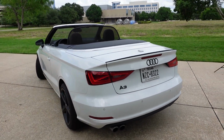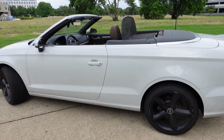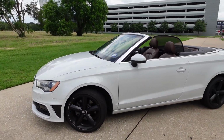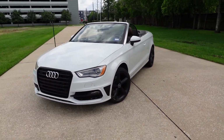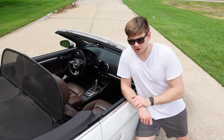The car has been a fantastic car to own. Like I said, it's economical. I think it looks great. It drives really well, it gets good fuel economy, is decently luxurious. But here are the top 3 things I don't like about this car.